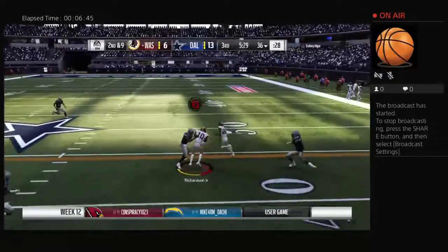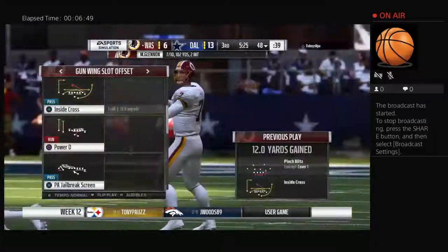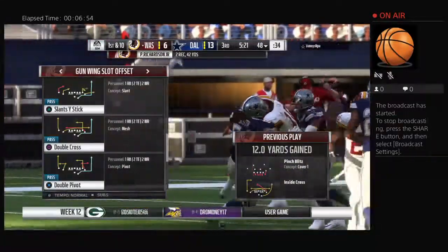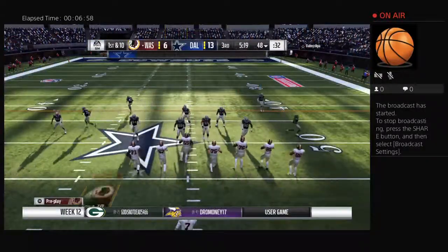Glennon got his man, complete over the middle. It's Richardson. And able to get this one across the 45 before he's brought down. 12 yards there as they move the chains.